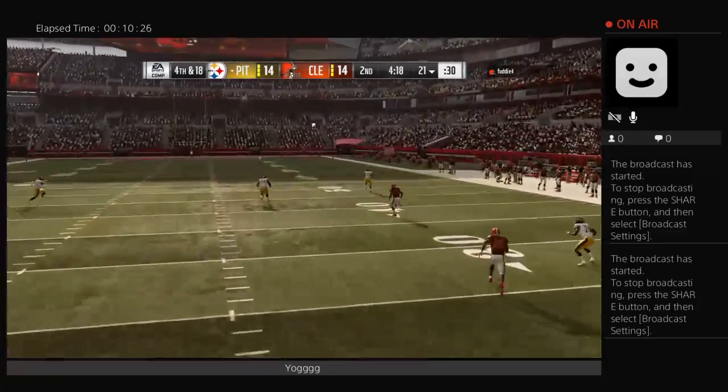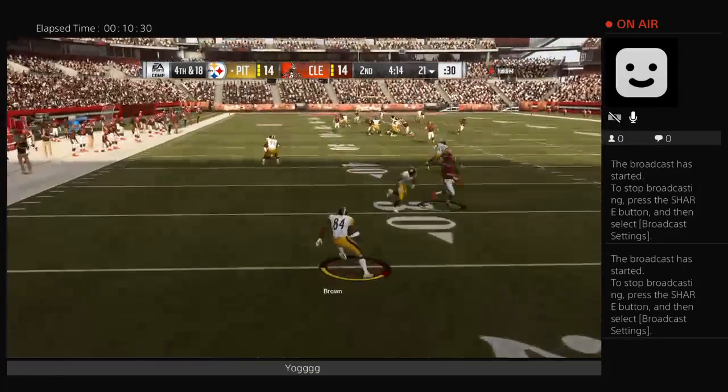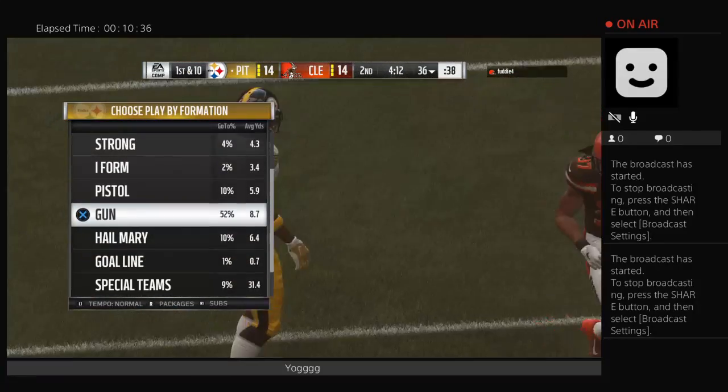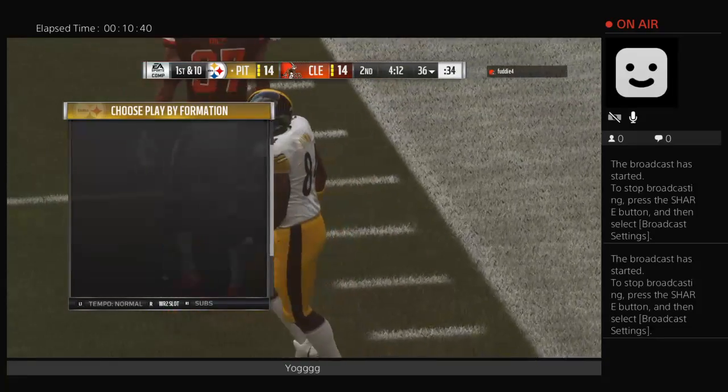Colquitt on to kick as he sends it away. With it is Brown. Well, he wasn't too far from breaking that. Officially, give him 15. And the Steelers will go on offense here, 1st and 10.